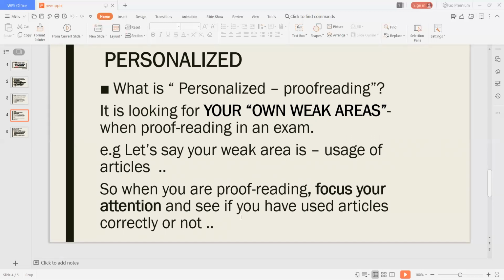So you are aware of your weak areas, and then you're using those weak areas, and you are kind of looking for the mistakes. Have you made any mistakes in there? So this is what I call for myself personalized. You're making it personal. Okay, you're looking for your particular weak areas, so that helps you to actually look for any mistakes and just correct them.